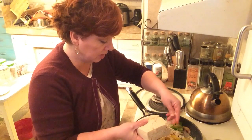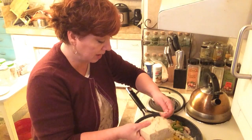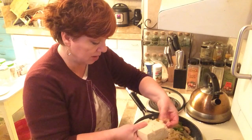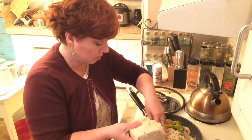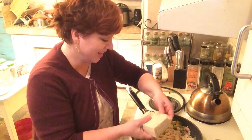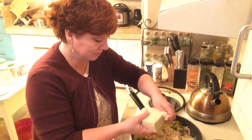And I keep tofu in the freezer. We don't normally have it for dinner. I keep it there for a cheddar cheese that I make, a sliceable cheese. And that's what this was supposed to be for, and it just didn't happen. I've been busy with other things.